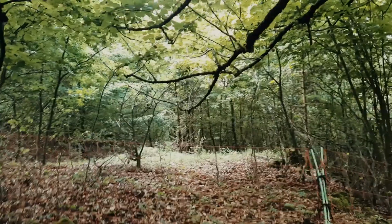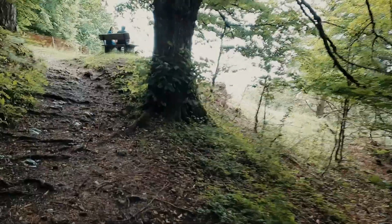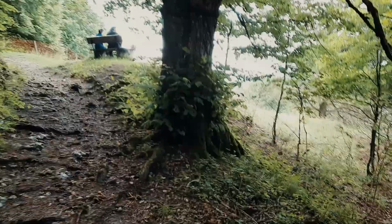So guys, I came from this way. Now there is the view of this forest. Now moving upward further. So from here we can see a view of the city. So I will show you.